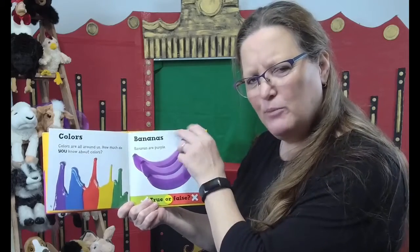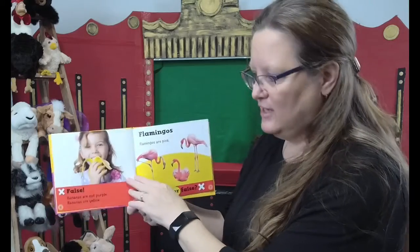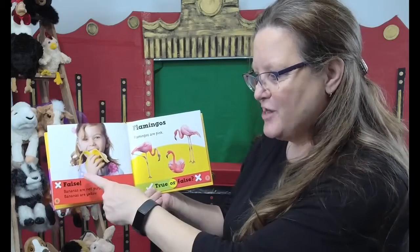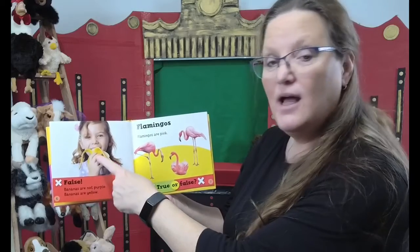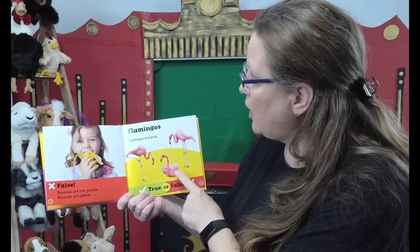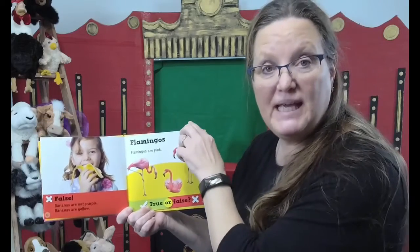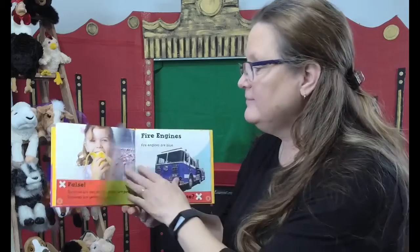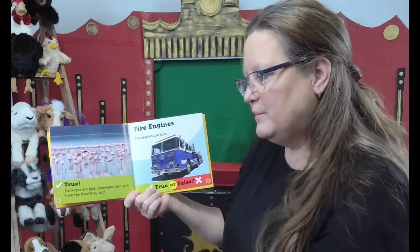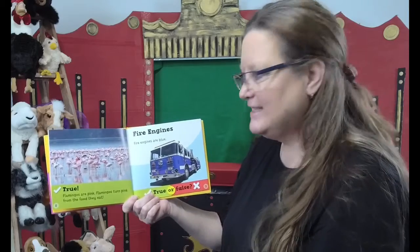Are bananas purple? Turn the page. False. Bananas are not purple. Bananas are yellow. Flamingos. Flamingos are pink. True or false? Are flamingos pink? True. Flamingos are pink. Flamingos turn pink from the food they eat.